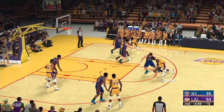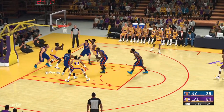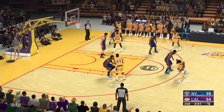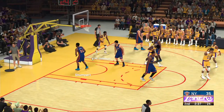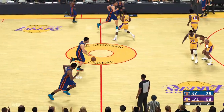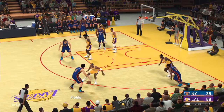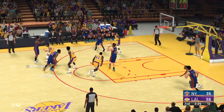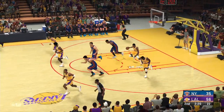Here's Worthy. 10 points for him. To Scott. Back to Johnson. Oh, and Johnson slams it in. What a finish. I mean, he just took over himself. What a show of power right there from the point guard. Man, sweet. And you know, guys, when your point guard is making explosive plays at the rim, I really do think it sets the tone for the rest of the team.